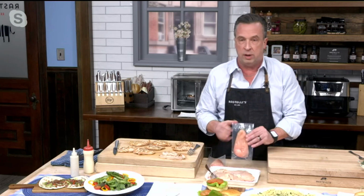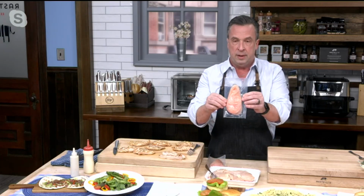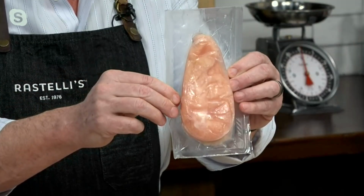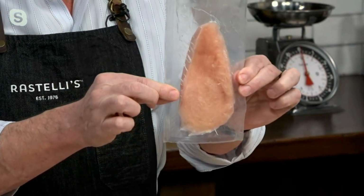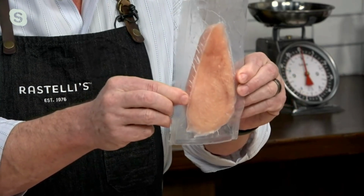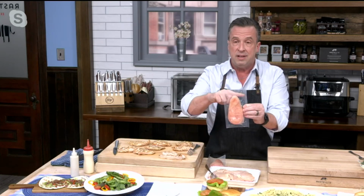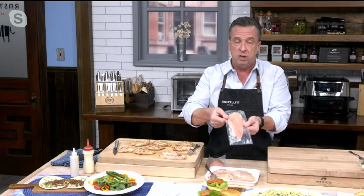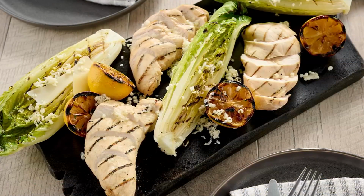These chicken breasts that you get from Rastelli's, look at this. They're perfectly teardropped. You mentioned they're super trimmed. So if I flip this, there is absolutely no fat. These are air chilled. So what that means is that they're not being put in water with solution to cool them down, so they don't absorb water. They're going to come to you absolutely beautiful, where you don't even have to touch them. You just cut the top off, drop it into your bowl, season it, take your tongs, and put them right on the grill.